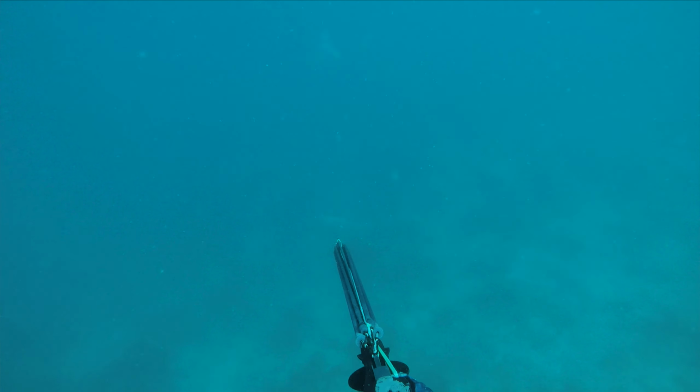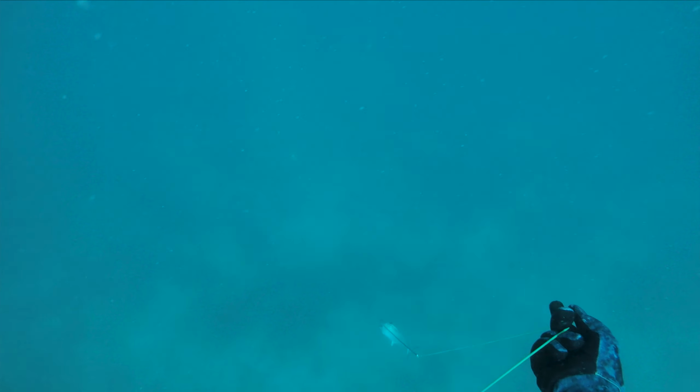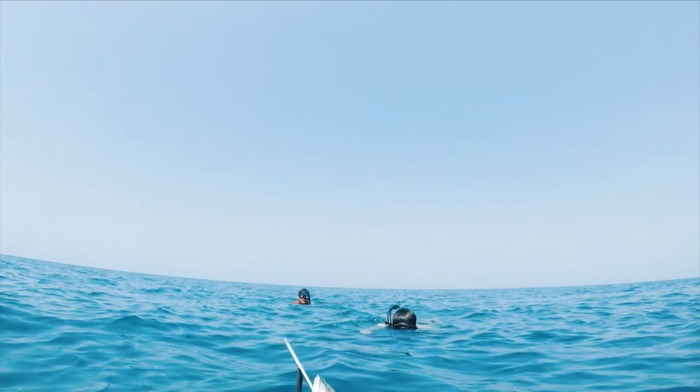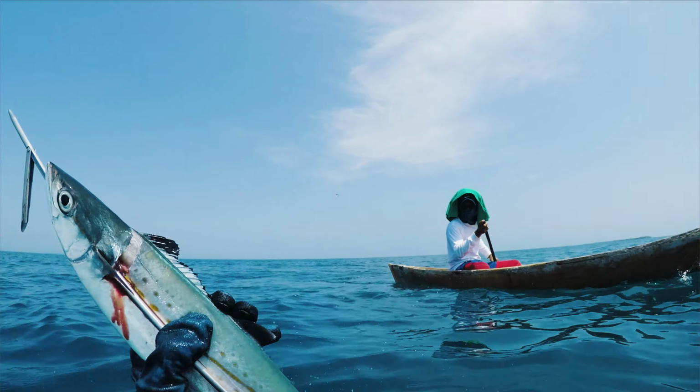So right here I shoot another one of these mackerel. There's no shortage of mackerel around here. We probably saw like over 1,000 mackerel on this trip. They were everywhere, dude. So shooting a bunch of these guys really isn't a problem.